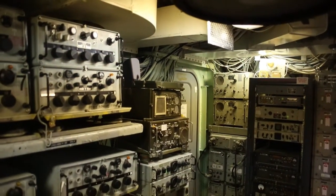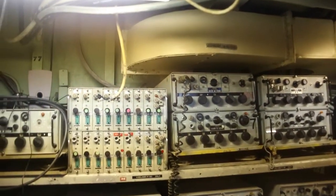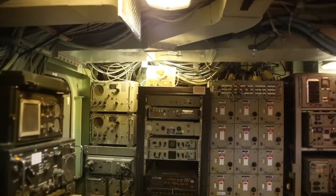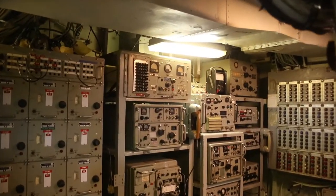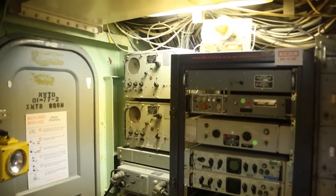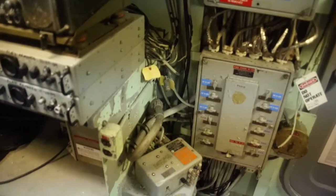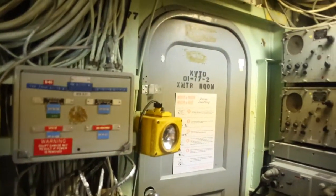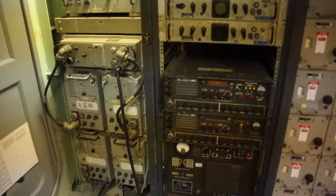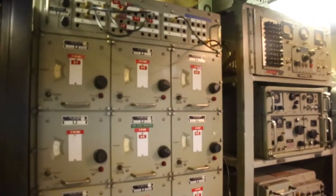Obviously, all the communications radio here, you can see a lot of them are labeled as being classified or for unclassified communications. Some of them apparently have been stripped for parts. I see them marked as having their PCBs removed. And then high voltage either communications or radar equipment over here. Again, the odor in here is of marine lube oil. It smells like a machine shop in here.